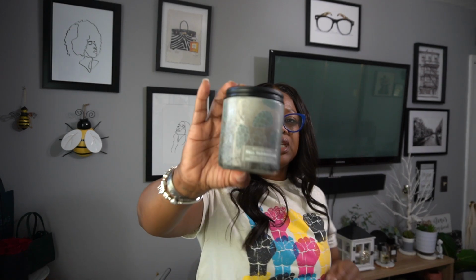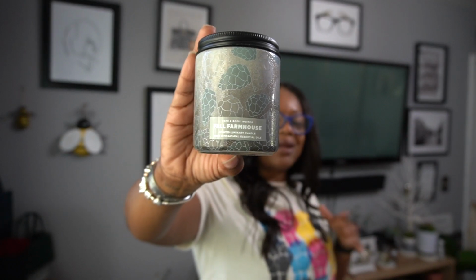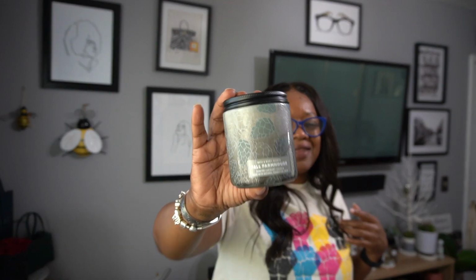I do have this in a 3-wick that I bought like a couple of years ago. I think it's a 2020 version, I believe. And I think I've only burned this candle once. So I wanted to give it another try. So that's the reason why I just decided to grab the single wick, because I just want to give it another try.